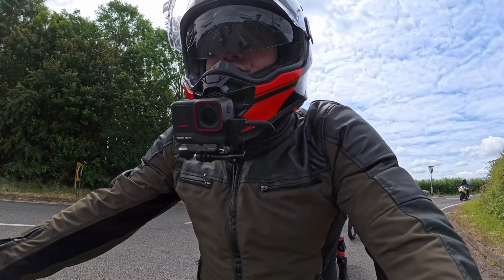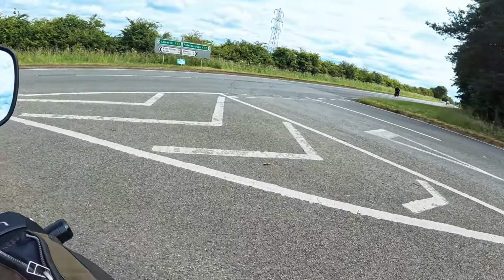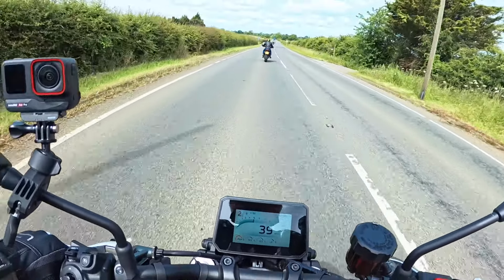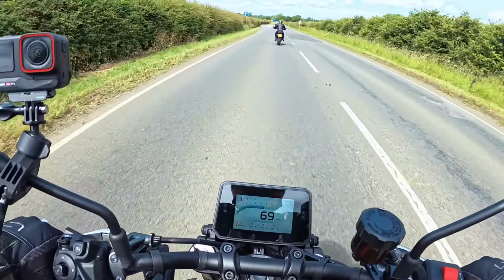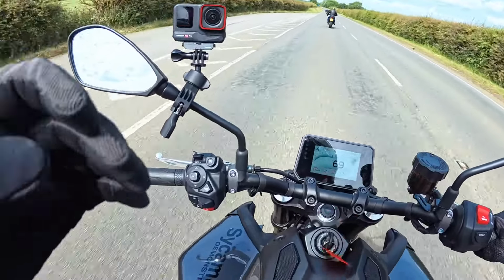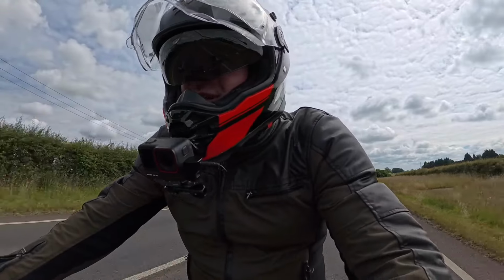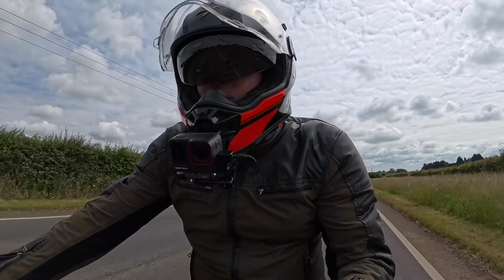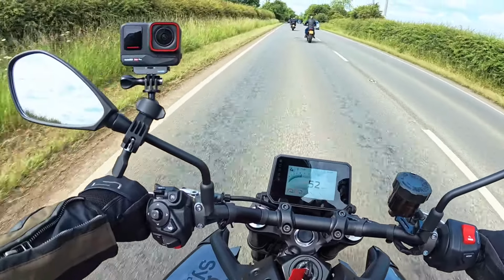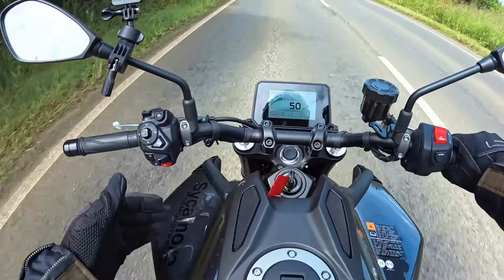Seat height 825mm means at 5'9" I'm flat on the ground. When you open that throttle up, that front end gets really light. And I'm liking the new riding position. It feels that little bit more sporty, but there's no heavy weight on your wrists. You're still upright. Your knees are nicely tucked into this newly shaped tank.